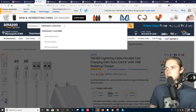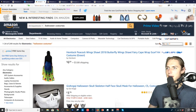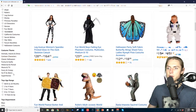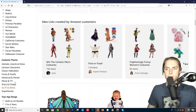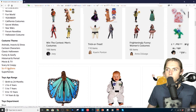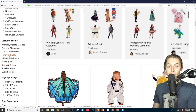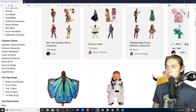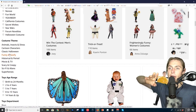Halloween costumes, and we wouldn't look in electronics, that wouldn't make any sense. We would do this, and essentially over here, okay, do you see this? That's what that's relating to. So if you don't have these themes, so maybe we would use scary and creepy, or no, not that, funny and goofy, okay? Because apparently some people look through these, okay? I don't know who does, but people do. So there's a benefit to that, but there's also another benefit. Okay, here's the thing.